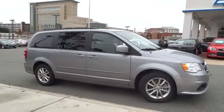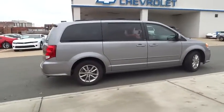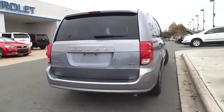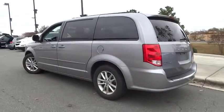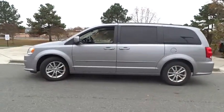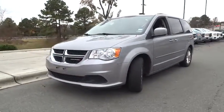The 2014 Grand Caravan. The Dodge Grand Caravan received the government's highest front and side crash rating of 5 stars. Its vast interior is widely praised, with an innovative seating arrangement, versatile cargo storage, and enough entertainment features to keep the kids entertained on road trips, and is priced below $20,000. This vehicle has less than 35,000 miles.